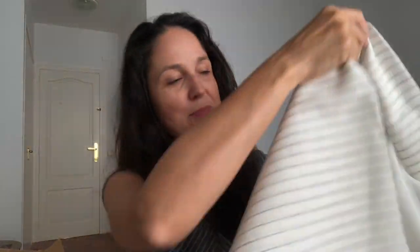It was one of my options and I didn't, and she gave me a meter or so anyway. She's so sweet. This is a white with gray stripe pure linen, and it's lovely, it's beautiful. Michelle, you spoil me. That is so sweet of her to throw that in as a present. I really, really appreciate it. Everybody likes a surprise, right?